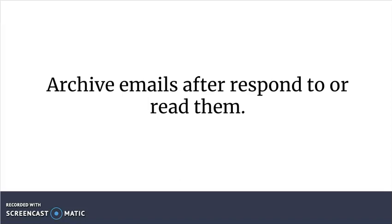So that's just another tip to help you stay on top of your emails. If you see an email, open it right away. If you have time and respond, great. If you read it and you don't need to respond, either delete it, archive it, or stick it in a folder, and then it's out of the way and you don't have to see that email in your inbox anymore.